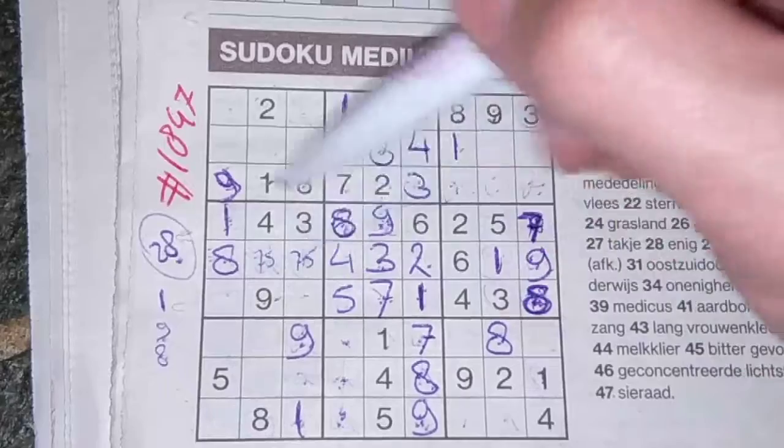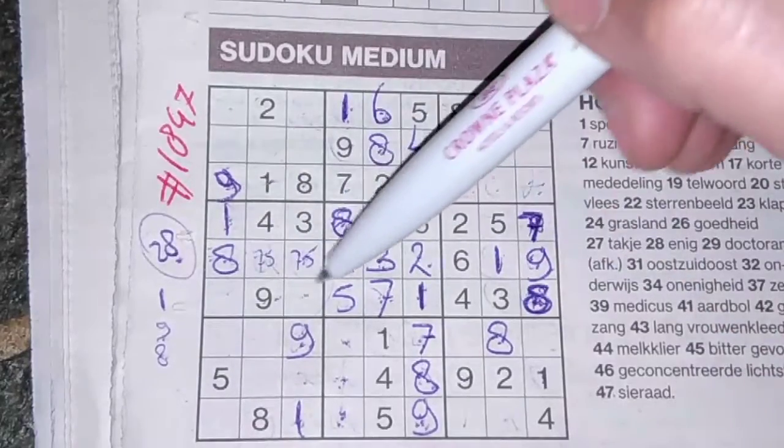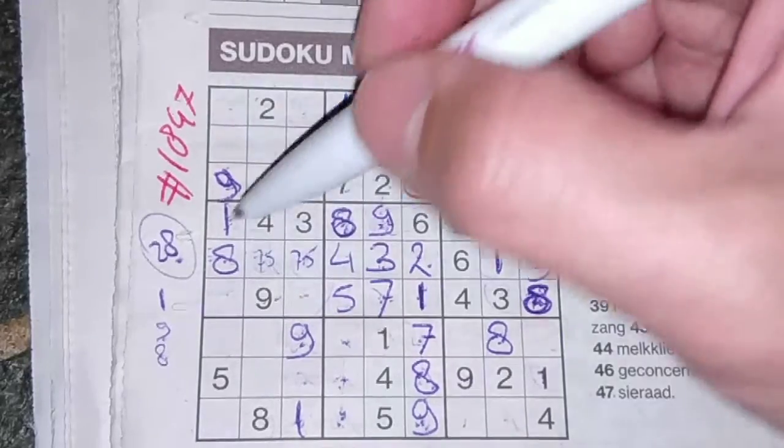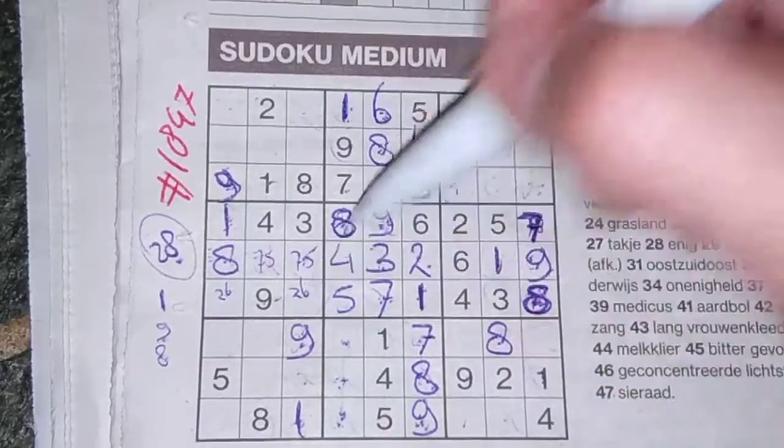And these 2 boxes in this big square for the numbers 2 and 6. I cannot fill this yet. Let me mark them again.